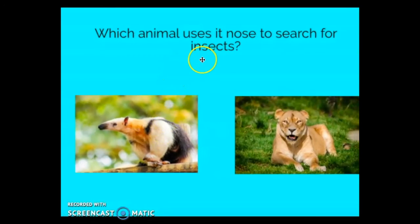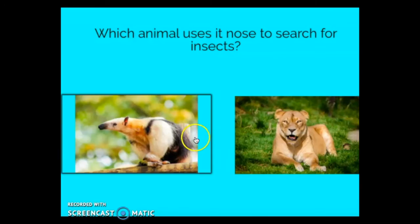Which animal uses its nose to search for food? Which animal would fit in the category of animals that search for food with their nose? This animal's looking for insects. Does a lion use its nose to look for insects? No. This animal does. This is an anteater.